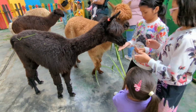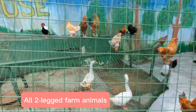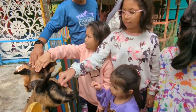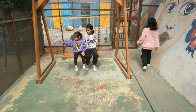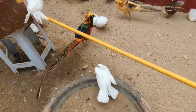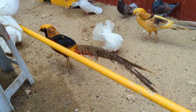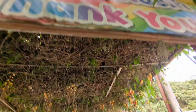After spending so much time with the alpacas, it's finally time to spend time with other animals. It was a great experience to feed and touch so many animals. Now it's time to head to our next destination.